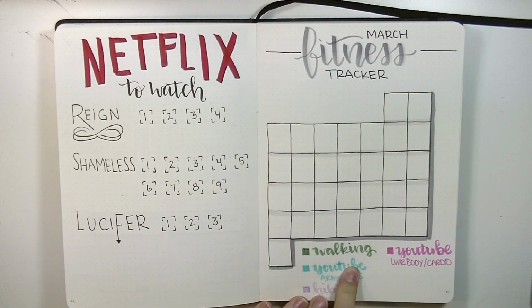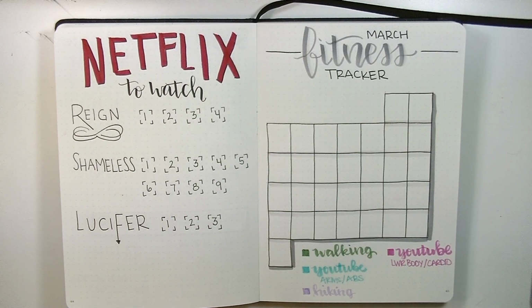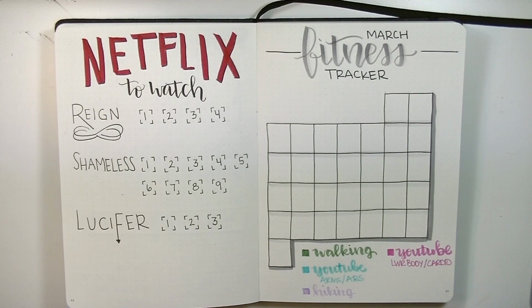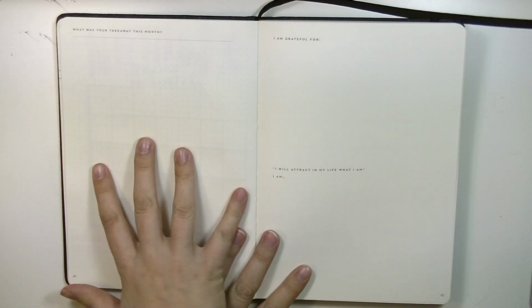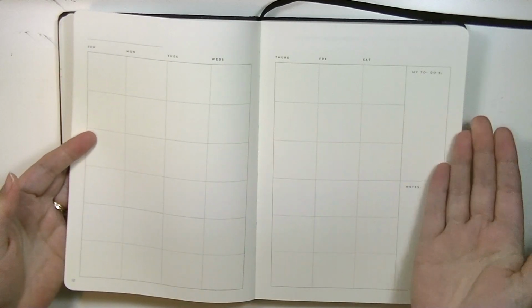I've also set up a fitness tracker, so I'm being very forgiving with myself, but for March I want to start down the path of getting back into the gym, and I'm not quite there yet. I'm not approved to work out yet by my doctor, but we're getting very close. So that's all I have for the month of March so far. Then there's the takeaways, the grateful for, and what you attract. And then a few of the dot grid pages, and then I moved into April.